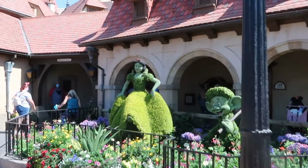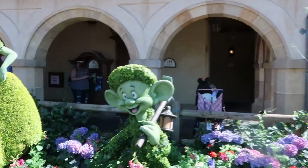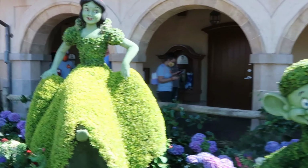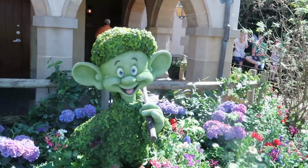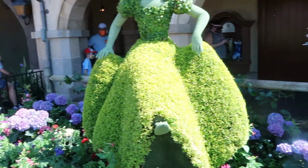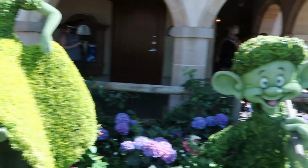So here's Snow White and one of the dwarfs. I forget which one this is, but look at this. Now, unlike some of the other topiaries we've seen, these are actually living. Some of the others are definitely more fake, but these are definitely more alive than the others we've seen.